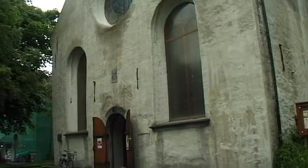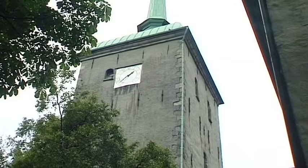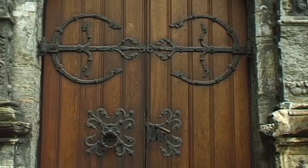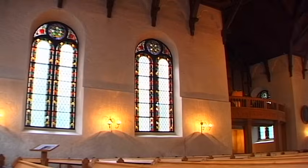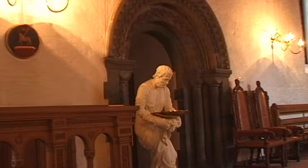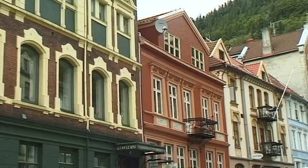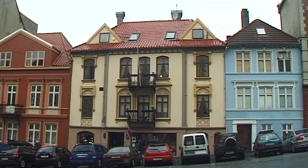Located close to Bergen's fish and vegetable market is the Korskirken. After it was devastated by fire in 1702, it was rebuilt according to the design of the Danish architect Johan Conrad Ernst. Today, the Korskirken is dominated by Renaissance design. Throughout the centuries, numerous Scandinavian artists have adorned the church with their work. The city not only boasts a fascinating history, but also a number of music festivals. And the world-famous composer Edvard Grieg originated from Bergen.